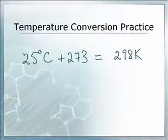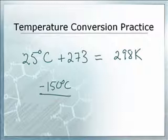All right, let's take a really cold temperature. Let's say it's negative 150 degrees Celsius, which is really, really cold. That's colder than Earth has ever been, at least the coldest recorded temperature. We would then add 273. We have a negative number, and we're adding 273 to it, we get 123. That'd be 123 Kelvin.